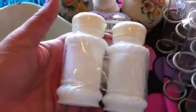The next thing are these milk glass salt and pepper shakers. And I have two sets of these.